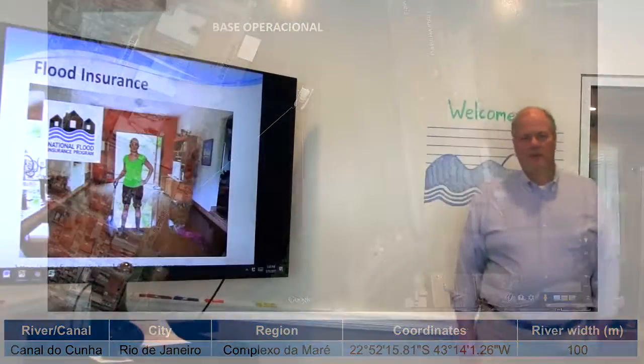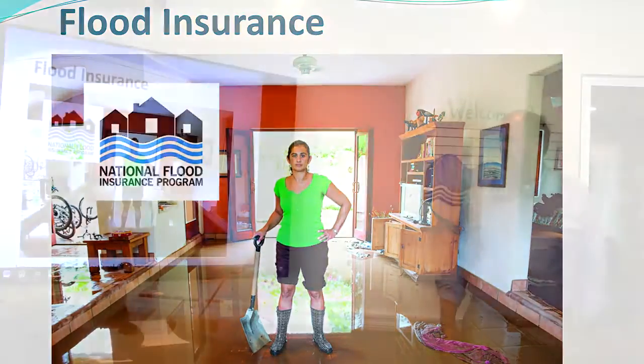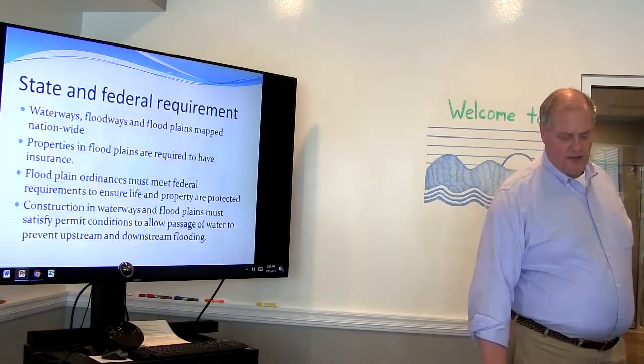So no matter what you do to control stormwater, you're still going to have flooding. And in the U.S., we have a national flood insurance program, and this is from their webpage, just a picture of a woman standing in her living room with boots on and a couple of inches of water all over her floor. And so flood insurance is required in the U.S.